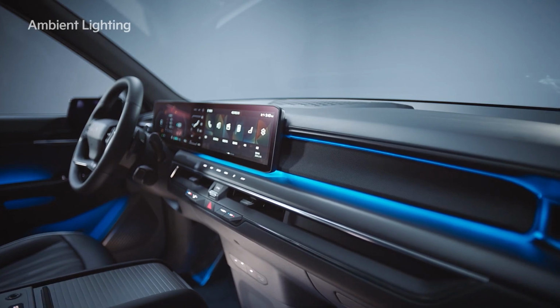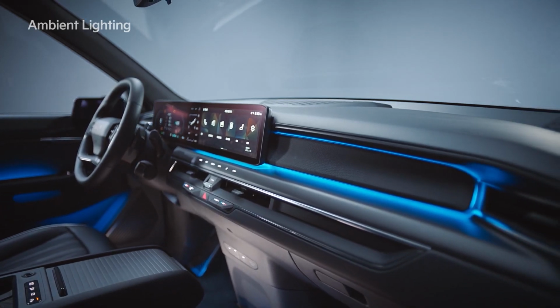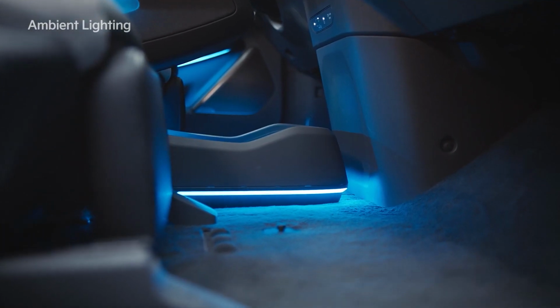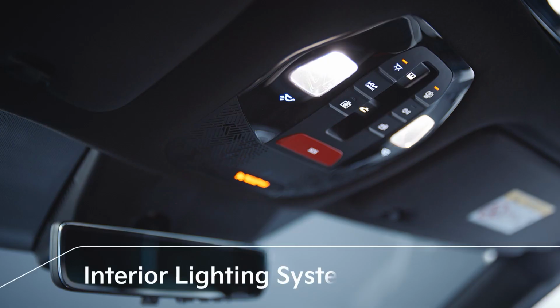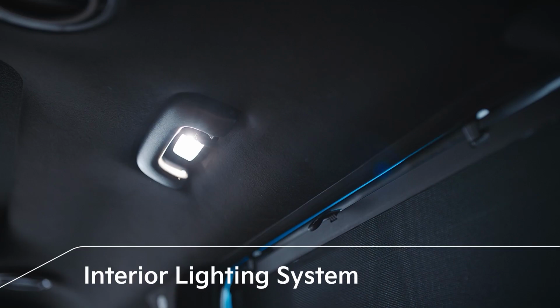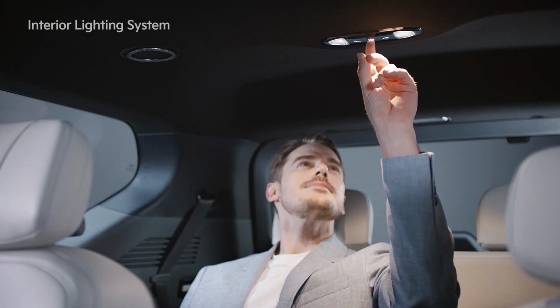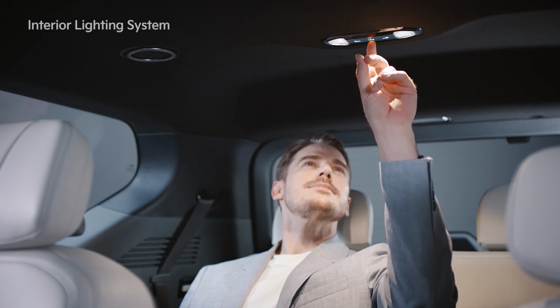Ambient lighting is installed on the crash pad, top and bottom of the doors, and the consoles of the driver's and front passenger seats, adding on a luxurious impression to the interior. In addition, 6 independent lamps are provided for the first, second, and third row seats, which can be controlled separately.